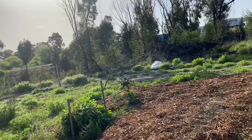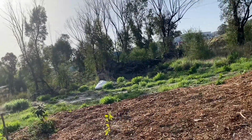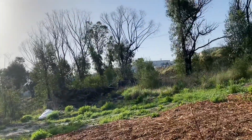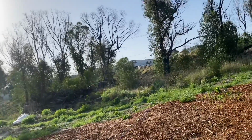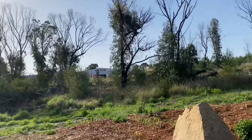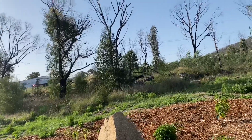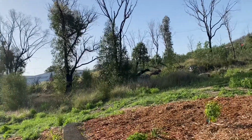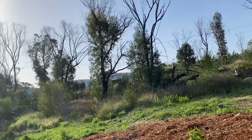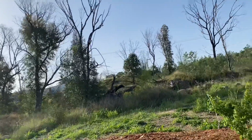I don't know if you can see all of this stuff, but I'm just kind of going through what we've got in here. Then we've got an apricot, which hasn't leafed up yet much. It's starting to, but then we've got a rock that looks like Australia, so we call it Australia rock. A bit of hay again, just to boost up the nitrogen. And then we've got a nectarine and a plum on the end.